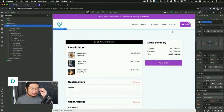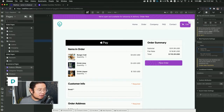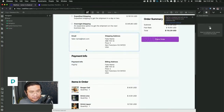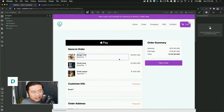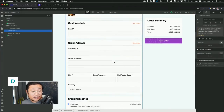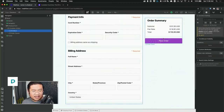All right. And now, since we're on the checkout page, again, I showed you how to change the web payment of this page, either Apple Pay or Pay with Browser. You have that, but there's also a part for checking out for PayPal. Okay. So yeah, this is, oh, let me go back to the order page. Wait. Oh, okay. Okay, cool. So we're on the checkout page, and Webflow already gives you all of the form fields that you need, all the basic form fields that you need to start selling your stuff, including this sticky sidebar.